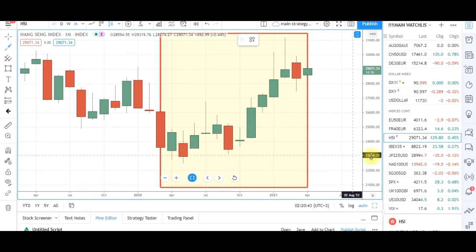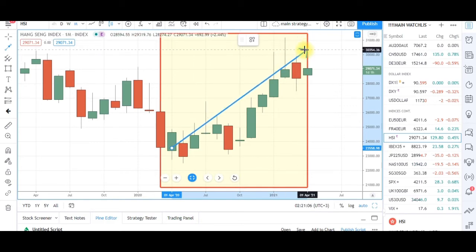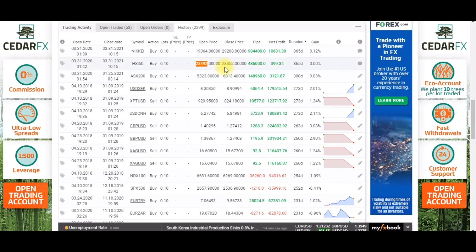Okay, keep an eye on this section here. So 23,4-something. Okay, 490. Okay, so somewhere along here. And I'm going to draw this because I can never remember the numbers. So I'll find the second number, 28.